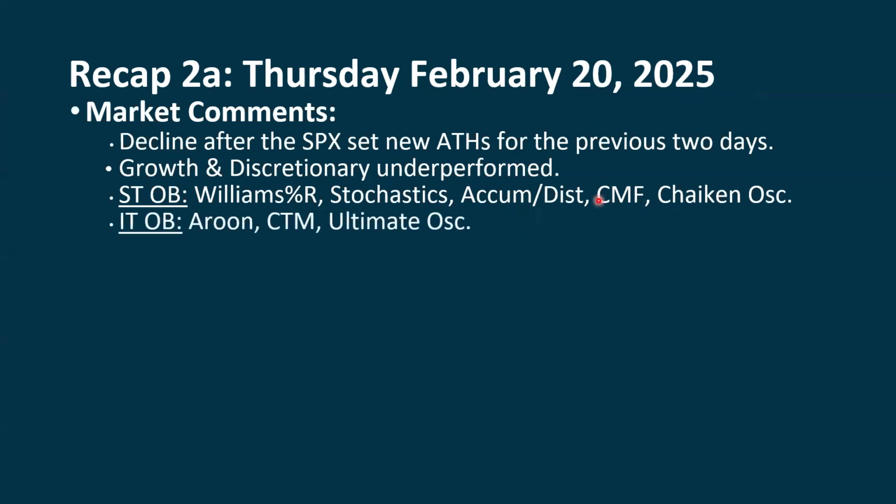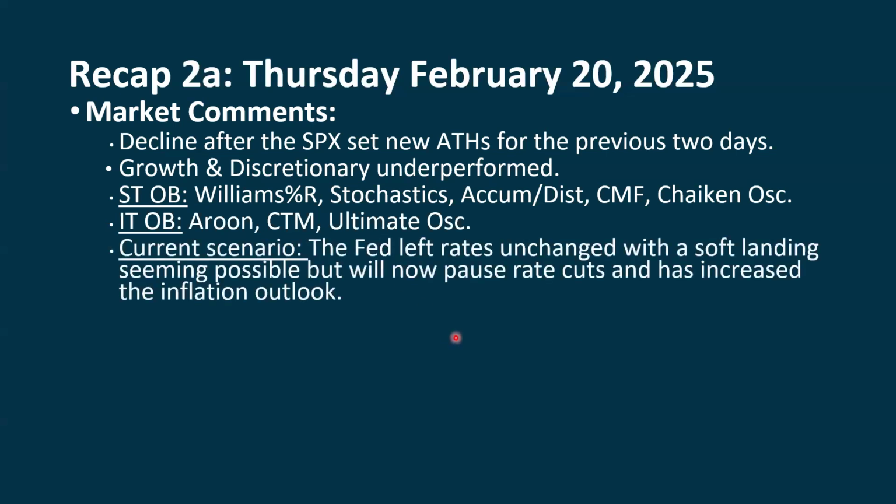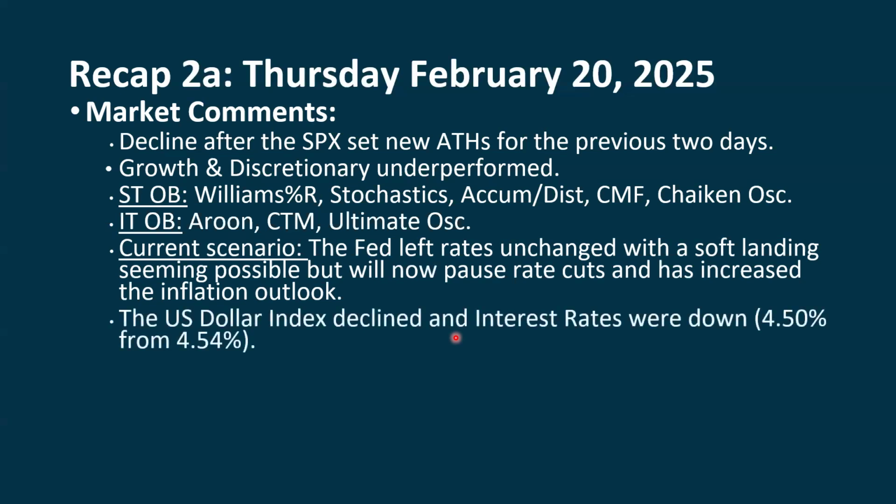In the intermediate term, the Aroon indicator, that's still extreme positive. The Sean trend meter, which has declined but still looking extreme, and the ultimate oscillator, also declined but still looking extreme. No real change to the scenario as of late. The market is still anticipating a soft landing, meaning that we won't go into a recession. The dollar was down and interest rates were also down, and both of those could have helped stocks at least stabilize later in the day. We closed right at 4.5% with the 10-year yield, where we had been at 4.54%.